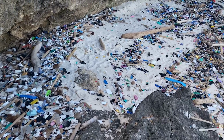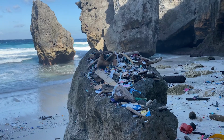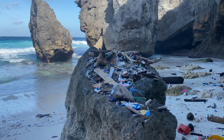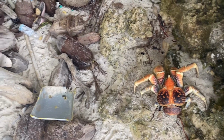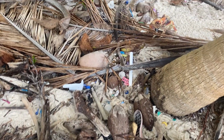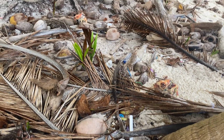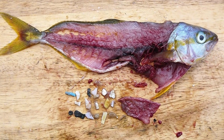Plastic pollution has been a constant companion on our travels around the world. It disintegrates into small pieces and lasts forever. It harms animals and ends up in our food chain. Microplastics have been found in fish, cow's milk, beer, honey, even human placentas.